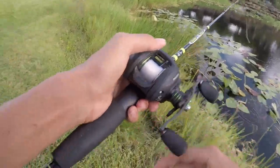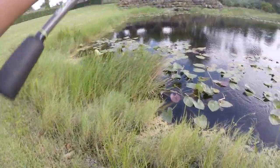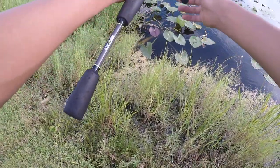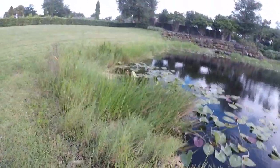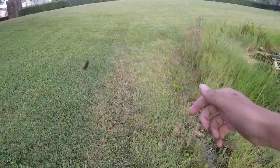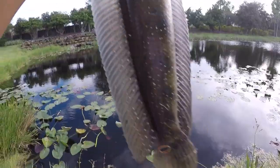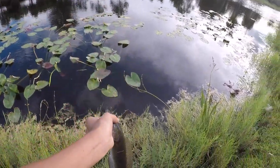How mad would you be if I got to, I'd be pretty pissed. Oh, I got one from in there. What? A tiny snakehead. Did you see that? I literally just dropped my bait straight down and started jigging it. And a tiny snakehead ate it. Tiny little snakehead. Look at the patterns on these little guys. See ya.